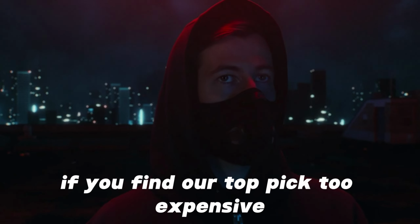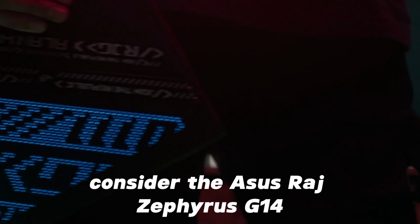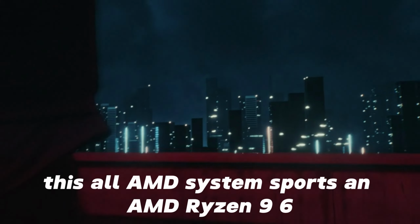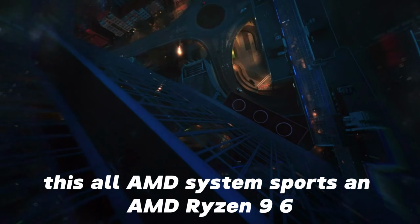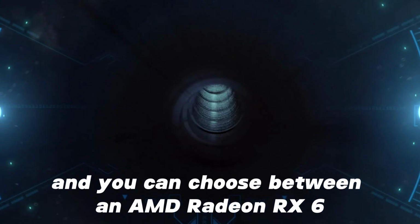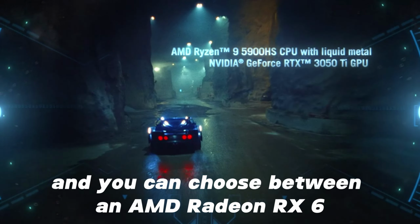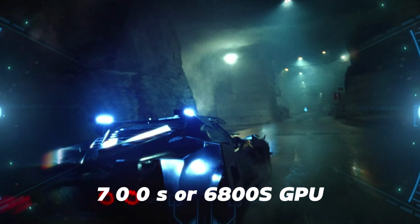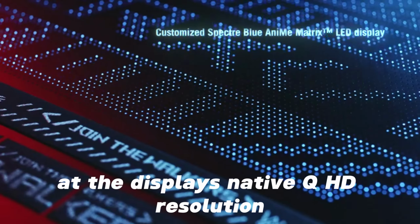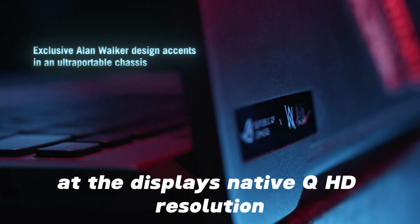2. Asus ROG Zephyrus G14. If you find our top pick too expensive, consider the Asus ROG Zephyrus G14. This all-AMD system sports an AMD Ryzen 9 6900HS CPU, and you can choose between an AMD Radeon RX 6700S or 6800S GPU. Both GPUs provide smooth gameplay in AAA titles at the display's native QHD resolution.